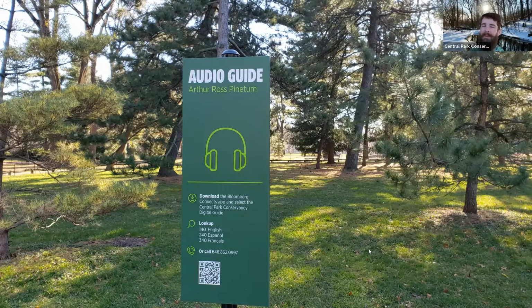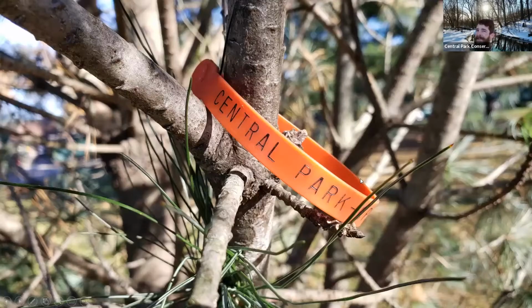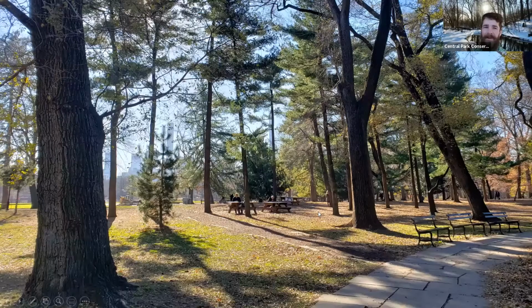As we move around the eastern side of the Pinetum, we can of course see many more beautiful varieties of pine trees, as well as a few deciduous trees that have worked their way in, like these elms. As we make our way over, we can also see some of these trees are very happy to be in Central Park, sporting a little bit of flair to represent where they're located. As we continue walking along, we get the sun blinking at us from the southern end, just barely peeking through some of these evergreen branches.